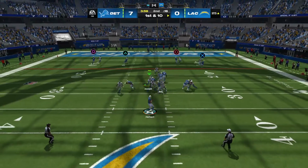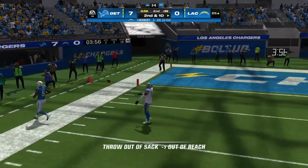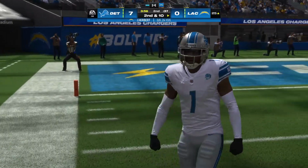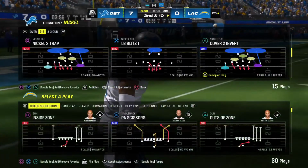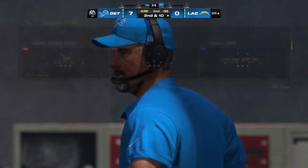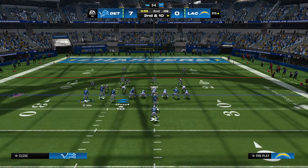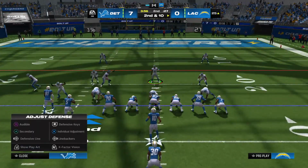Off the play fake to Eckler, it's Herbert. Oh, he was hit as he threw it there, and that one winds up incomplete. Well, they've been back on their heels a little bit here in this drive, but a chance to exhale just a little bit there with incompletion on 1st down. Now they have to gear up, try and get 2 more stops, and escape this drive.